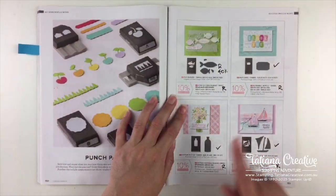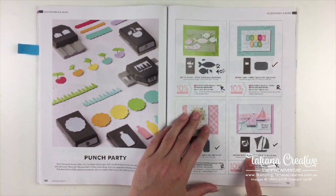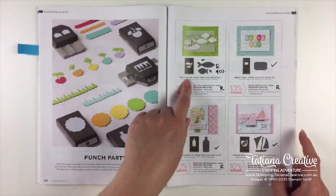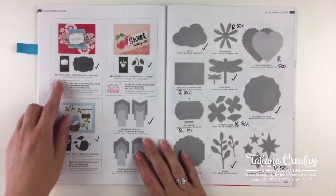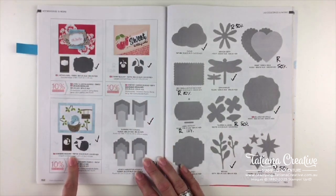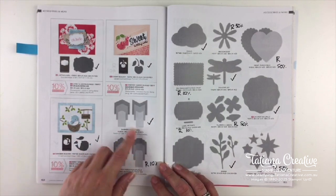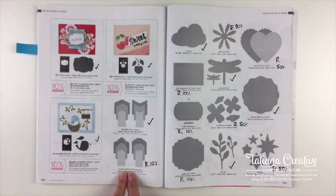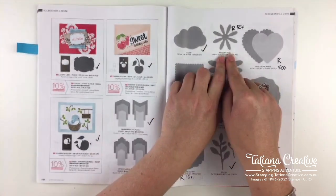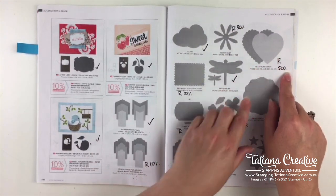So the punches, the best label punch, the vintage bottle, and sailboat builder punch are all carrying over. The fish builder punch is retiring. Lasting labels is carrying over. Cherry builder and songbird builder are all carrying over. The banners pick a punch is carrying over. However, the lovely labels pick a punch is retiring. So is the medium daisy with 30% off. Heart punch pack 50% off.